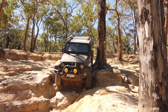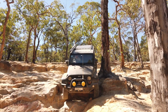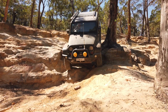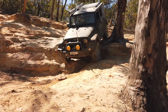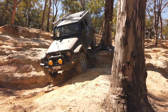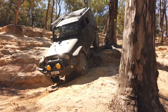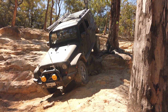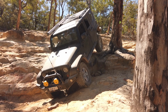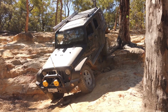Straighten up. With a little less suspension travel and smaller tires, you see the passenger rear picking up some air. Wheel in the air, it's alright. Let it come down. Go on, go, go, go. Go, yeah, that's it.